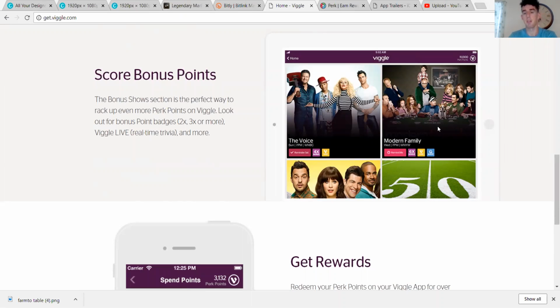So if I was you, because this is what I do, I would find the biggest bonus, and I would watch this show, and I would put it on. I'm not even gonna watch the show, to be honest. I'm just gonna put it on my computer, probably put it on mute, and let it run and let my points gather up while I'm on my phone doing some other work as well.